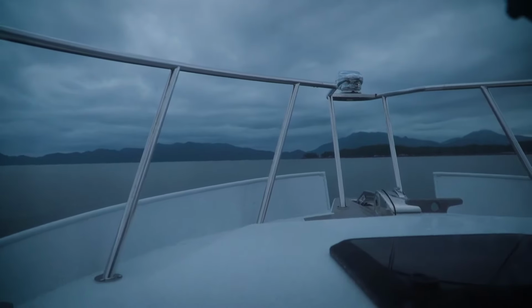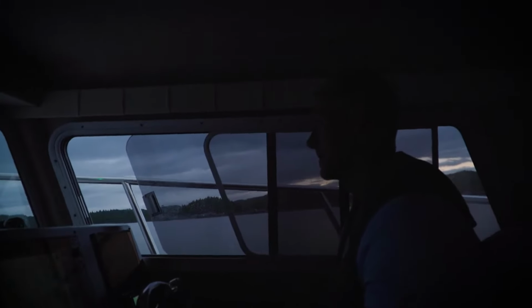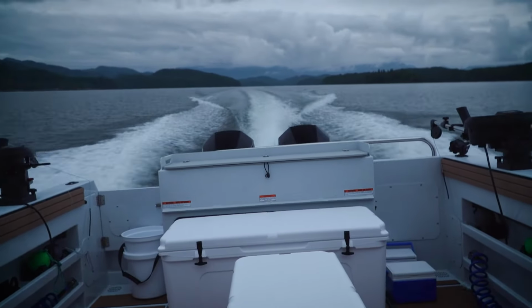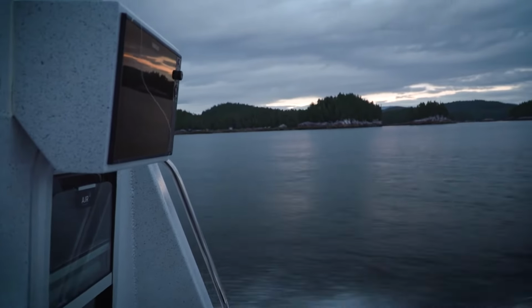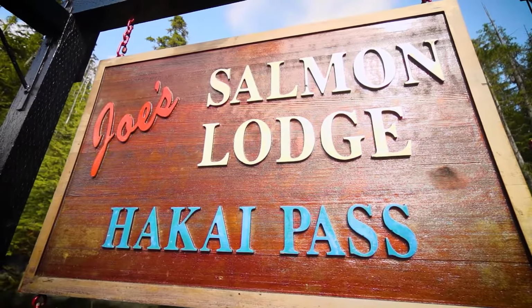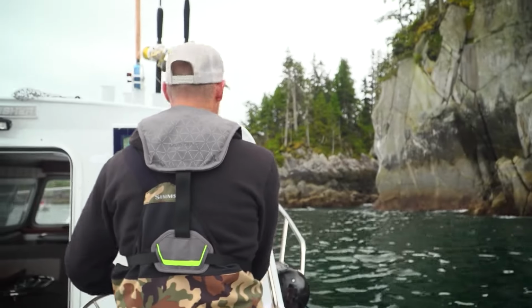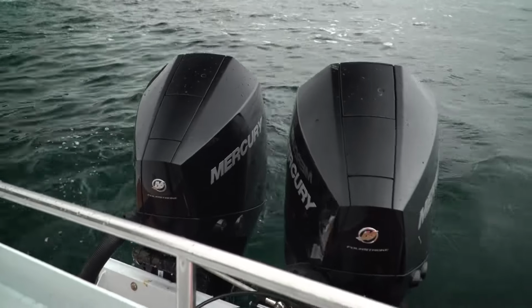Last night we chatted with a bunch of other anglers at Dawson's, and the consensus was the fishing right now at Rivers was slow everywhere. So we made the decision this morning to make the 1.5-hour run up to Hakai Pass. This area has been very generous to me in the past. I fished it many times out of Joe's Salmon Lodge and had great success. I'm familiar with it, I have a lot of confidence in it, and I have a feeling it's going to be good to me again.